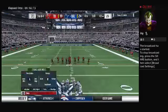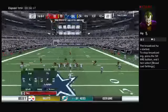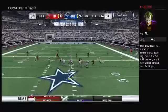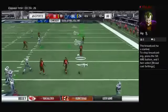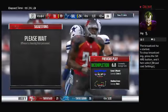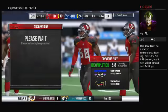This will be the 8th play of the drive here. 3rd and 4. It's a 5-receiver set. 3 to the left, 2 to the right. Here's Prescott. And he dropped it. Now it was tipped. Altered the ball a little bit, but he dropped it. And now 4th down. Well, we're not playing 3 yards in a cloud of dust football anymore.